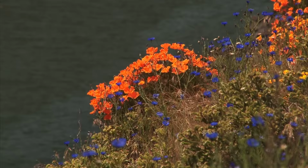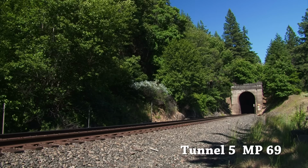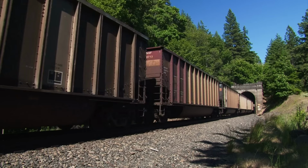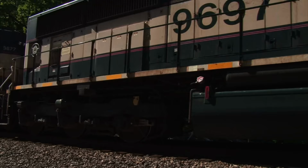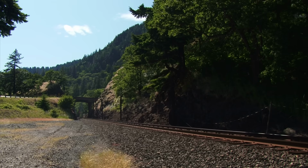Wildflowers decorate the banks of the river as we continue west, adding to the scenic beauty of the gorge. Milepost 69 puts us at the west bore of Tunnel 5, the Owl Rock Tunnel, in time to catch another Powder River Basin coal train. The train ducks under Highway 14 as it continues west. A westbound garbage train exits the granite bore of Drano Tunnel.